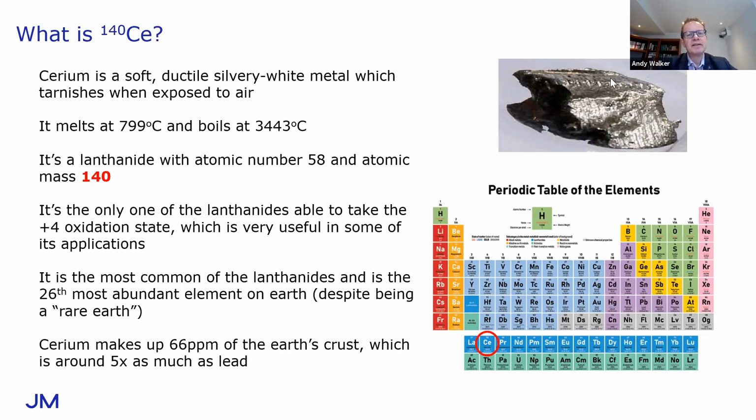Interestingly, it's the only one of the lanthanides that can take the +4 oxidation state, which is very useful in some of its applications, particularly one or two that I'll be digging into in a bit more detail.